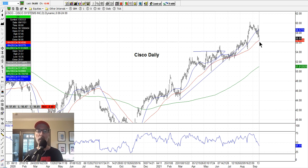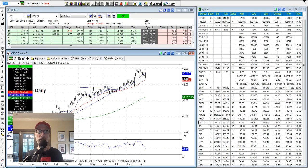So maybe you decide, do you want to wait for it to bounce and not get in at the very bottom, or nibble here, maybe buy a few shares and see what's going to happen, because it could pull back more. So you want to wait for the confirmation that it's going to move back up. Let's see what else we have.